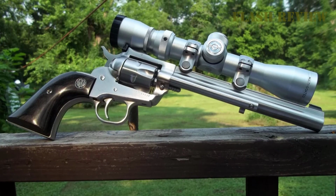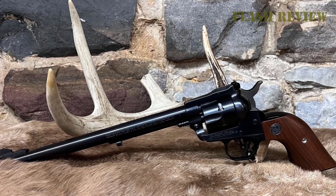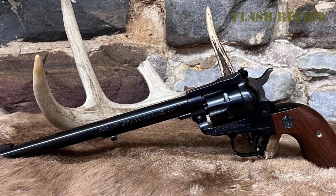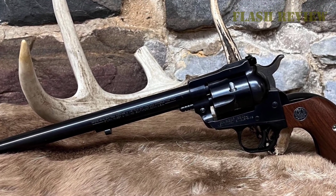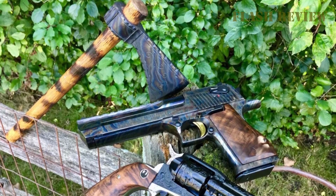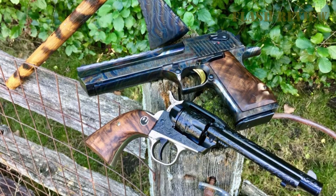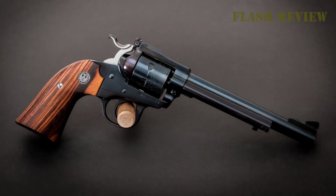The Single 6 has a huge amount of aftermarket support available, and is one of the most popular rimfire revolvers on the planet. Ruger offers a good bit of customization from the factory as well. For instance, you can swap the barrel out with just a single set screw, letting you go from anywhere from a 4-inch barrel to a 16-inch barrel in just a few minutes.